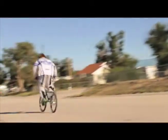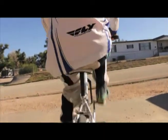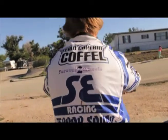I do a lot of training at home. I do sprints and up and down the street. I recently just got a roller where you set your bike on and you basically just ride your bike without going anywhere.